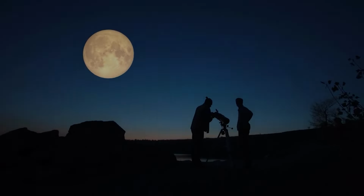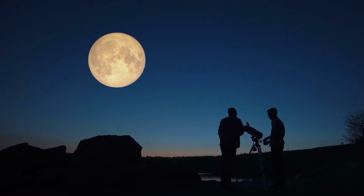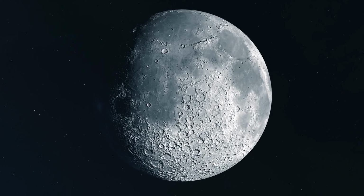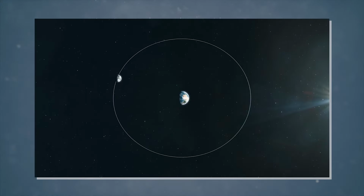When we gaze at the Moon from Earth, one striking fact stands out. We always see the same face. This isn't because the Moon isn't rotating. Rather, it's due to a phenomenon called synchronous rotation. The Moon takes about the same amount of time to complete one rotation on its axis as it does to orbit Earth, approximately 27.3 days.